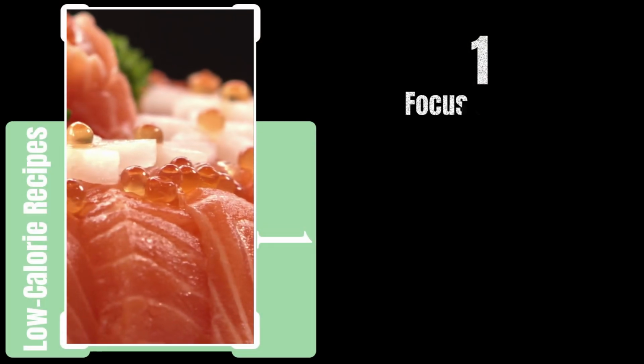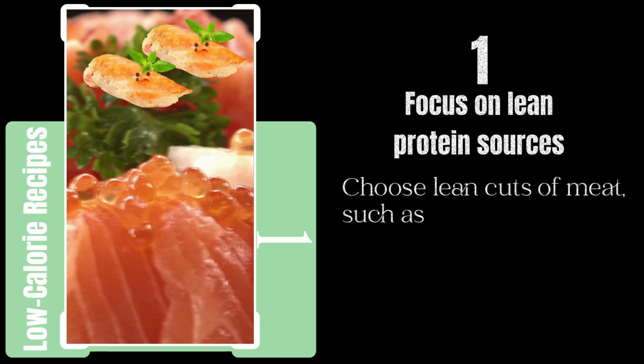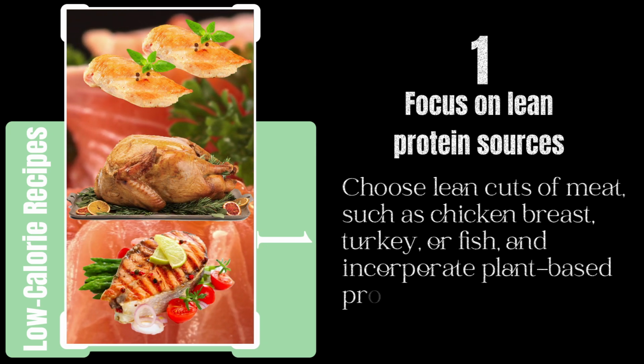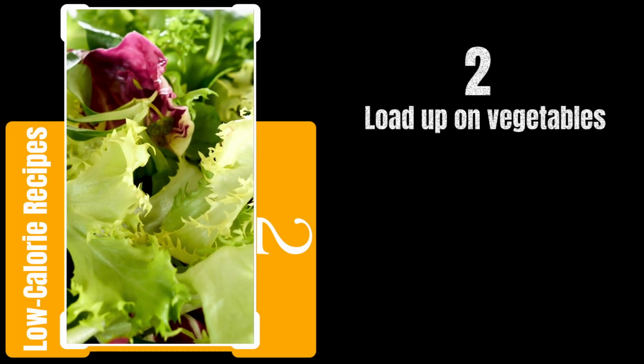1. Focus on lean protein sources. Choose lean cuts of meat, such as chicken breast, turkey, or fish, and incorporate plant-based protein sources, such as beans, lentils, or tofu.